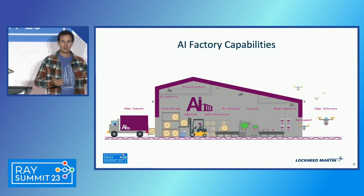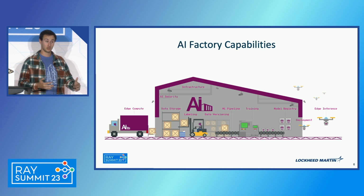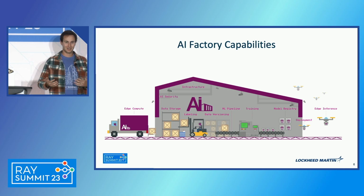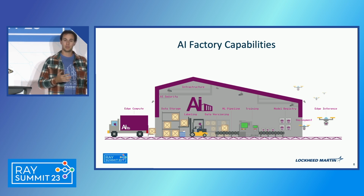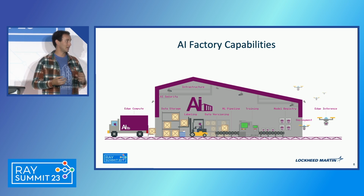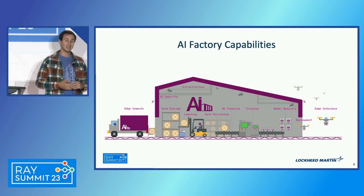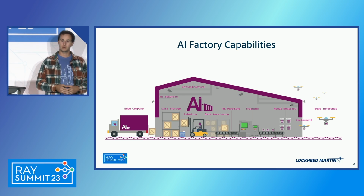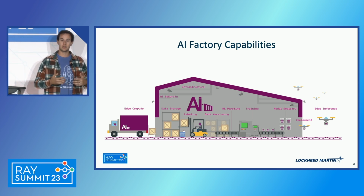So let's talk about some of our capabilities. So the roofing of all of our capabilities at AI Factory is our infrastructure. Without infrastructure, none of this would be possible. I know we've been talking about infrastructure and LLMs a lot at this conference so far, which has been great, and that same applies to Lockheed Martin. In addition to our infrastructure, we want to ensure that we have security across all of our different capabilities. So whether that's data versioning, data labeling, or machine learning pipelines, training, or even edge inference, we want to ensure that that's locked down. People can do it effectively and have peace of mind that they're secure.